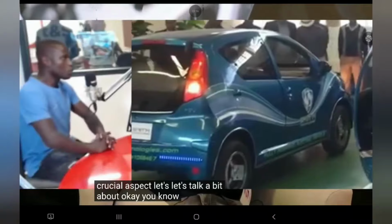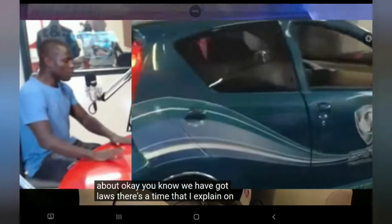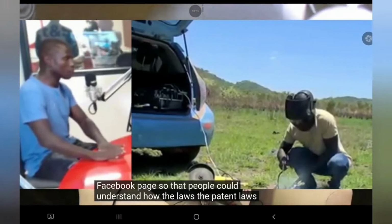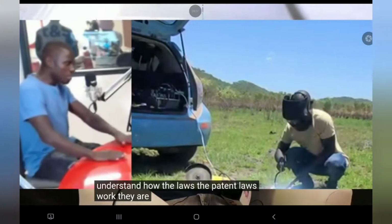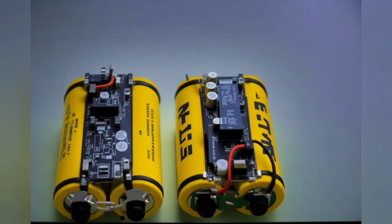Okay, we have got laws. There's a time that I explained on my Facebook page so that people could understand how the patent laws work. They are patents which are not patentable.